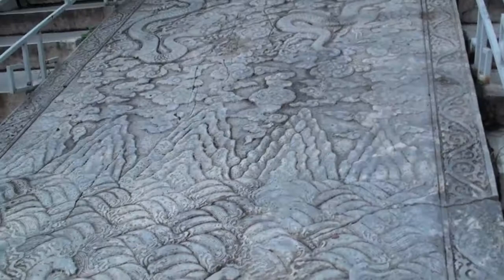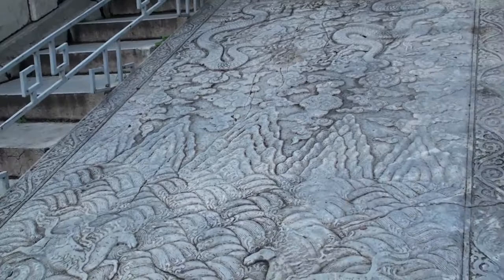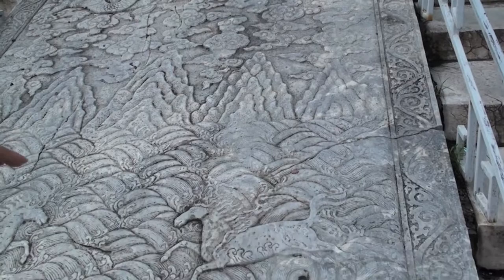This is made of the local marble, one piece of marble. During ancient times, this was the path for the emperor to pass. But this one is for the dead emperor to walk through this area. And you can see there are some carvings of animals. Like this one, we call it a heavenly horse.